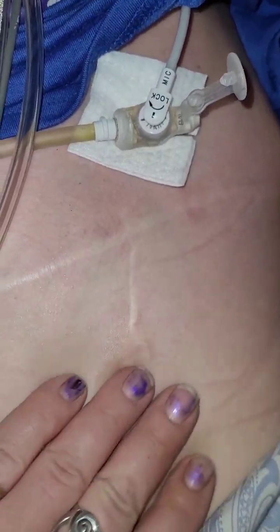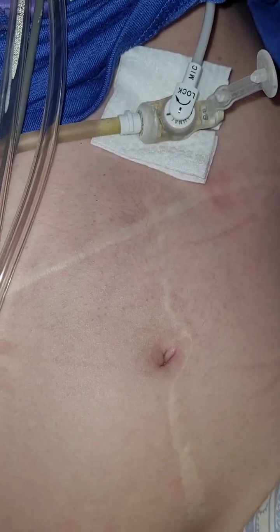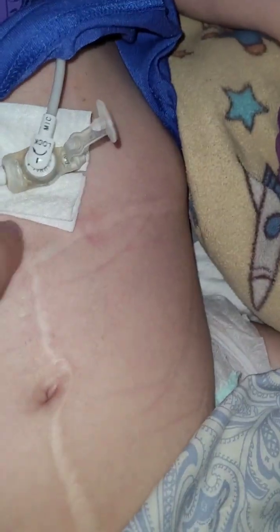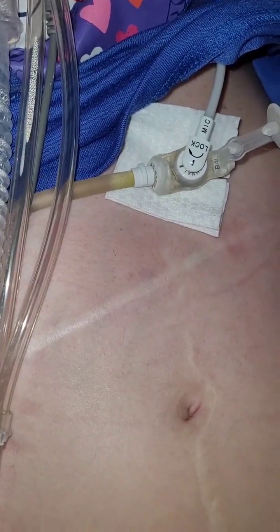So here she has 2 surgery lines. There's a surgery line across here and a quick incision here. The one across was for the GJ insertion, I believe. And then we had a fundo application. And then we ended up having a surgery for emergency.